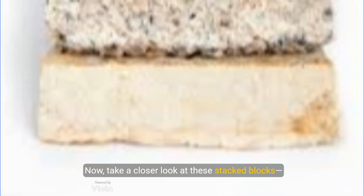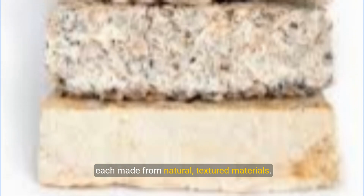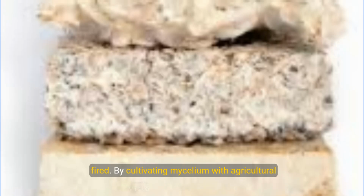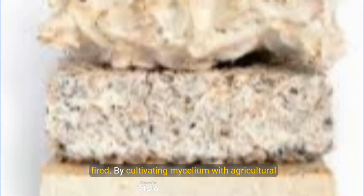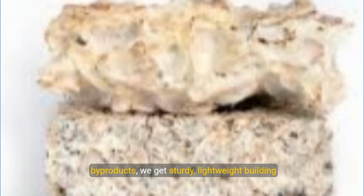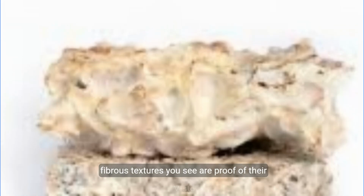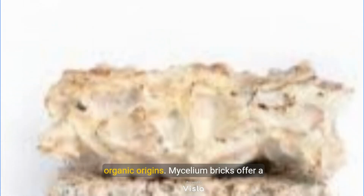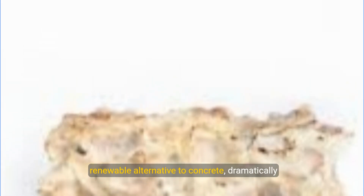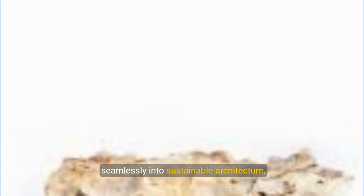Now, take a closer look at these stacked blocks, each made from natural, textured materials. These aren't ordinary bricks. They're grown, not fired. By cultivating mycelium with agricultural byproducts, we get sturdy, lightweight building blocks that are fully compostable. The rough, fibrous textures you see are proof of their organic origins. Mycelium bricks offer a renewable alternative to concrete, dramatically reducing carbon footprints while blending seamlessly into sustainable architecture.